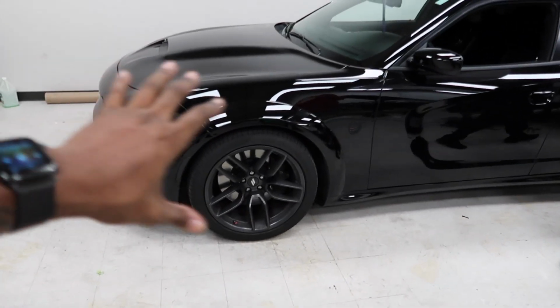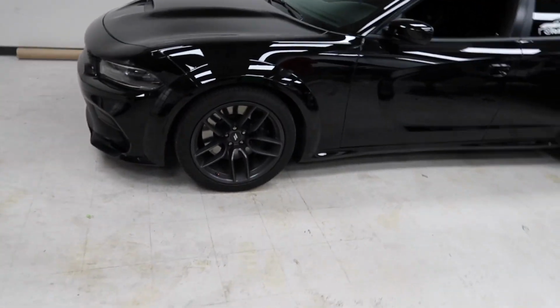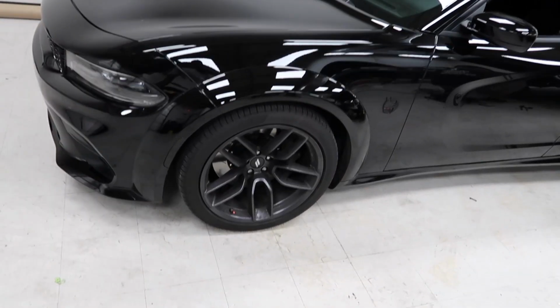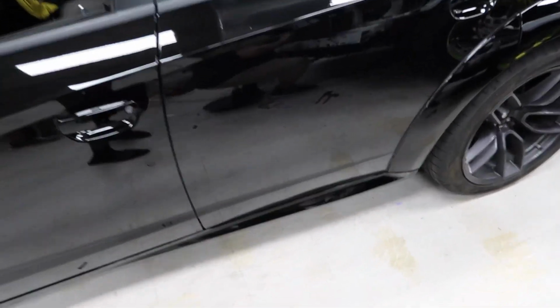So currently this is the ride height. Hint, us giving it away what we doing. This is current ride height. This is currently how it looks right now. So when we're done, god damn, who started playing the music?